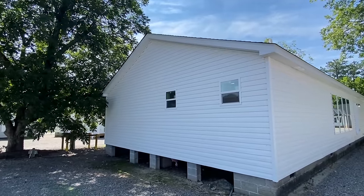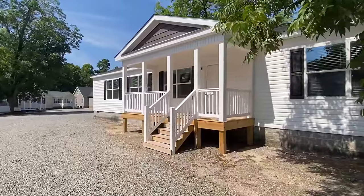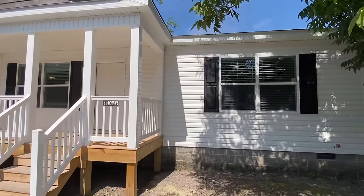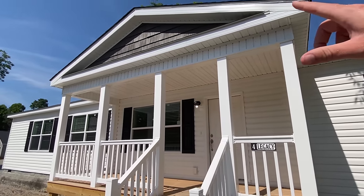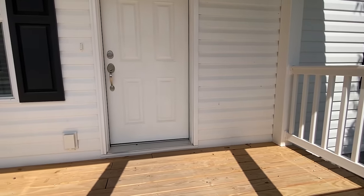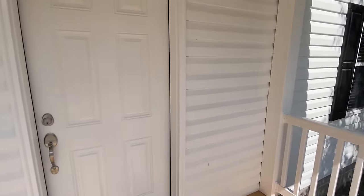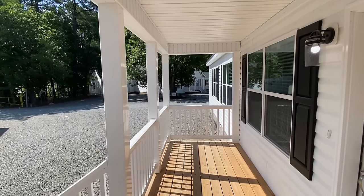All right, let's head around, step up on the porch. Yep, this is a part of the Legacy series, and it's got a lot of really nice features. Let me just tell you, we got the shake vinyl up there in our porch. We've got us a nice porch. Y'all stick around at the end, we'll get into a lot of information, stuff I think y'all are definitely gonna wanna know about this house.